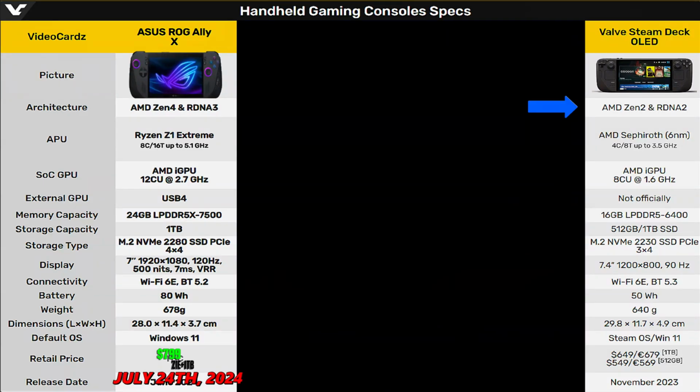The Steam Deck comes with AMD Zen 2 and RDNA 2. That is the architecture. The ROG Ally X comes with AMD Zen 4 and RDNA 3. So it is 2 generations ahead of the Steam Deck. The Steam Deck also has the AMD Van Gogh 6nm, 4C/8T, up to 3.5 gigahertz. That's the AMD APU. This one has a Ryzen Z1 Extreme, 8C/16T, up to 5.1 gigahertz. So this is the Ryzen Z1 Extreme of the ROG Ally, and the other one has the AMD Van Gogh 6nm. So that's the name of their APU.